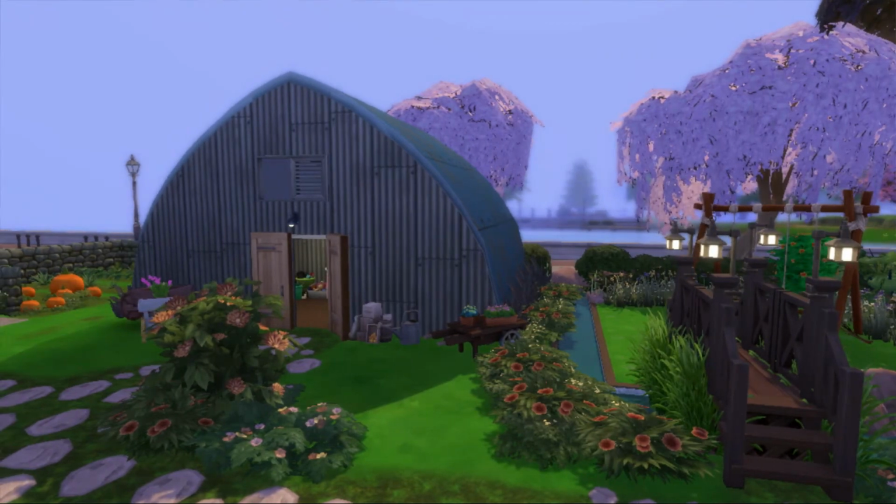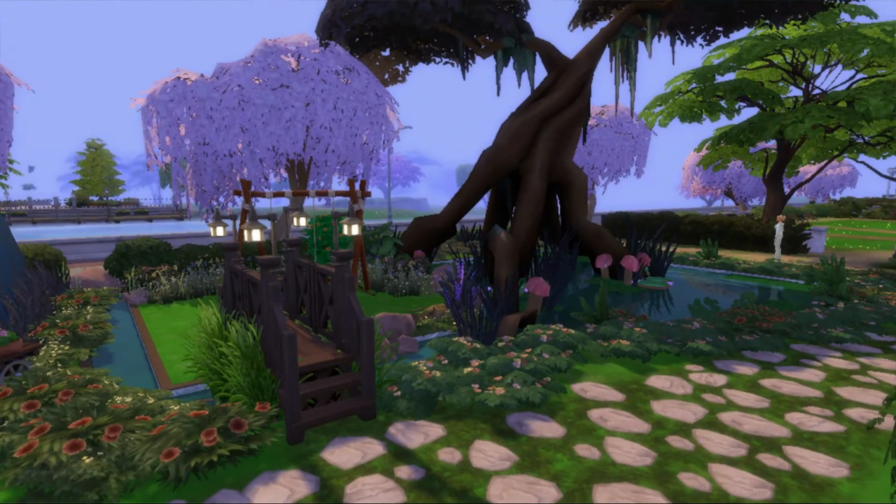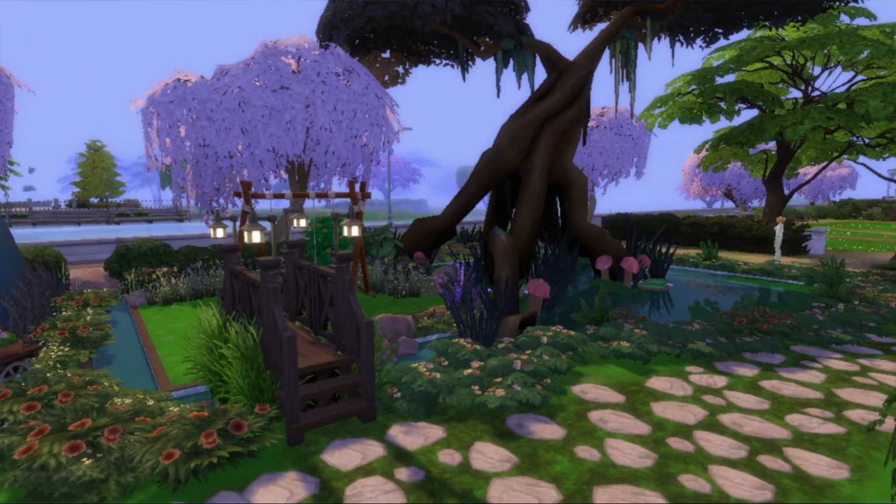The idea for the bridge, because whilst I was building, I was a bit overwhelmed with the size of the plot. And guys, I'm always saying this, and it's so true for me. I really don't like landscaping. I do not like to landscape because, especially on a large plot, I always don't know what to do.